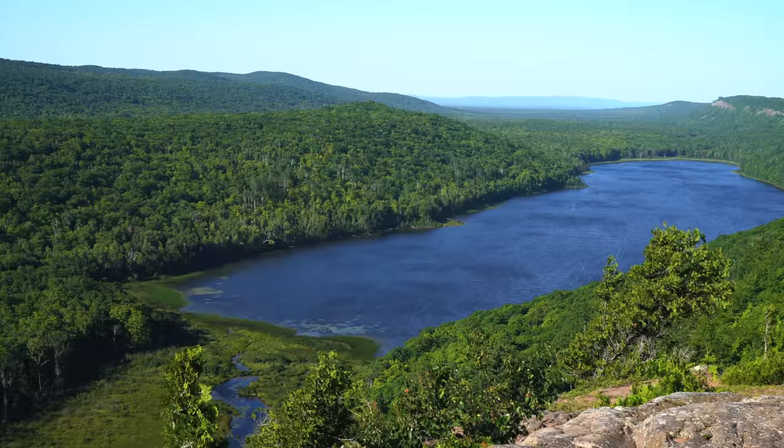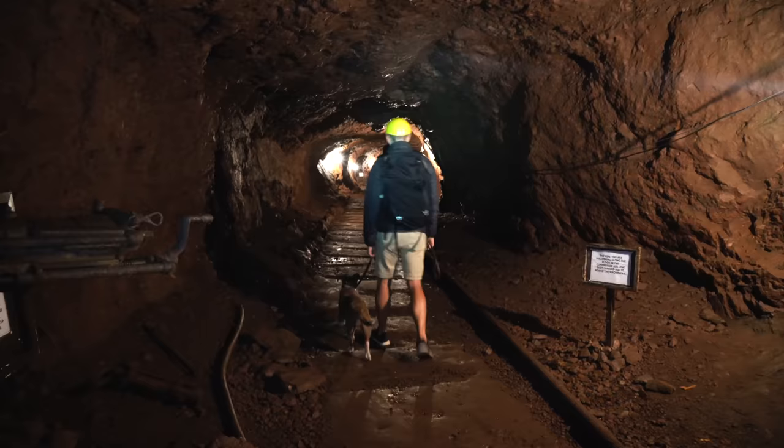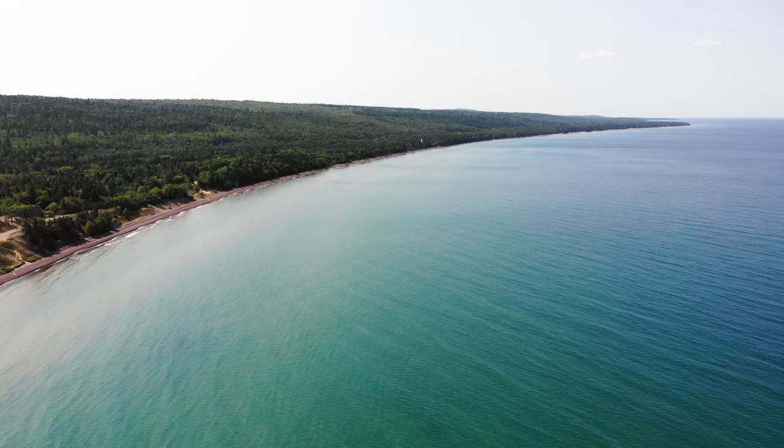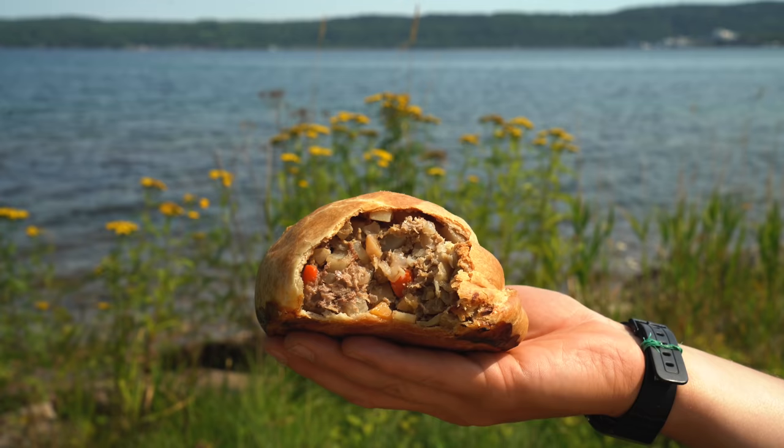After spending a few days hiking around the Porcupine Mountains and learning history on the Keweenaw Peninsula, we've headed about 4 hours east for one final adventure on Michigan's Upper Peninsula. Over the next 2 days, we're going to visit some of the Upper Peninsula's most iconic sites, including cliffs, the largest freshwater spring, a gorgeous waterfall, and eating an iconic food item.